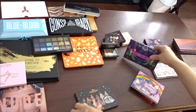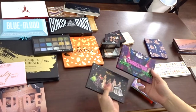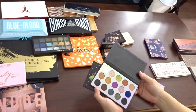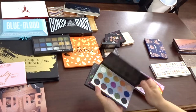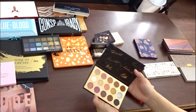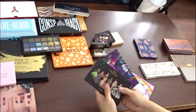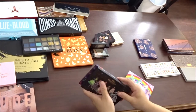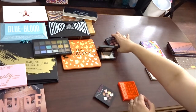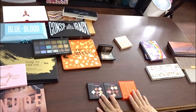Now, the two palettes by ColourPop, the Disney Designers and the Misunderstood palette. I definitely enjoyed the Misunderstood palette way more. I thought it was a beautiful palette. The shades perform so much better. But it is a collector's item, and I don't really want to get rid of it because I even have two more Disney palettes on the way. And I kind of just want to keep those. So that's a keep.